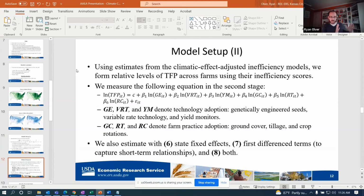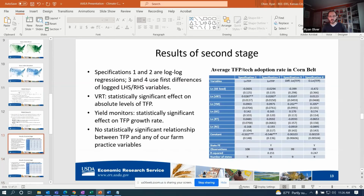Now we estimate that first equation, and then we also estimated three other forms, one with state fixed effects, one with first difference terms in order to capture growth short-term relationships, and then we do both of them in a fourth regression. So sticking with just the Corn Belt, we find that yield monitors actually have a fairly significant effect, but only for some reason in the growth term. And we find that variable rate technology has a statistically significant effect on absolute levels. Curiously, there is no statistically significant effect for any of our farm practice variables.